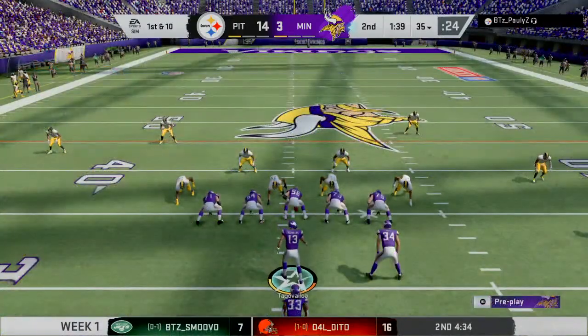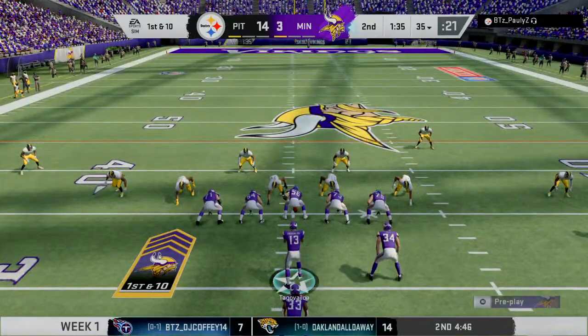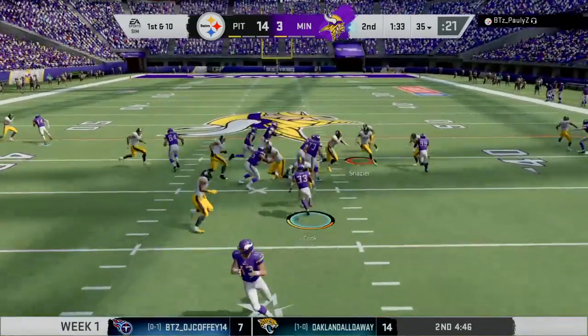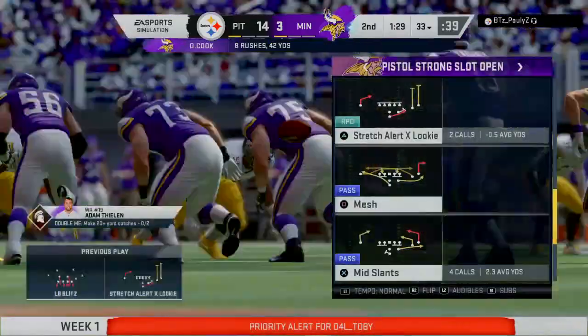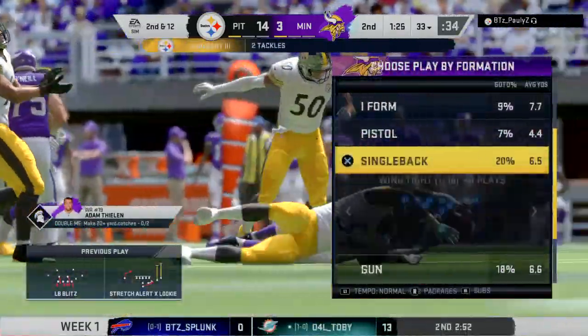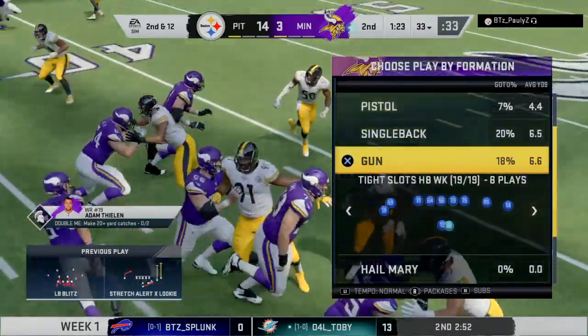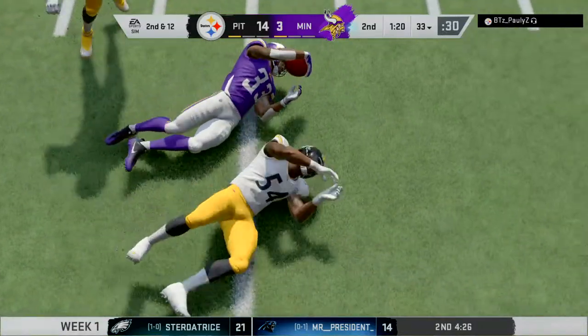Ball up to the 35 now as they come up on first and 10. First down, here's the run with Cook. And he went nowhere. Well, he went backwards, back to the 33. That sends him 2 yards in the wrong direction and leads to second down. Second and 12 at the 33-yard line.